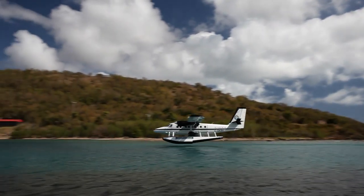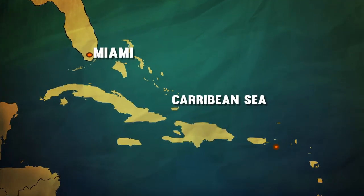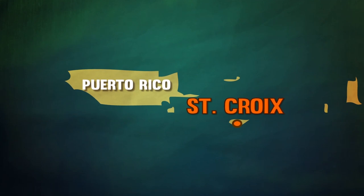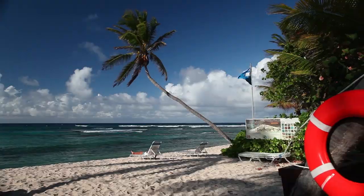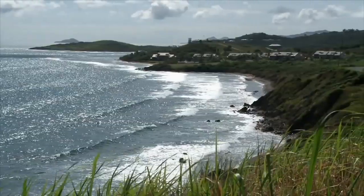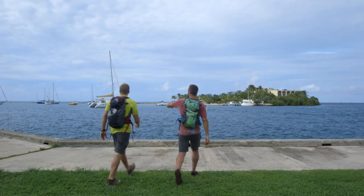St. Croix is the easternmost point of the United States and is located about 1,100 miles southeast of Miami in the Caribbean Sea. It's the largest of the U.S. Virgin Islands, which also includes St. John and St. Thomas. The islands are home to 5 national parks, and that's why we're here.